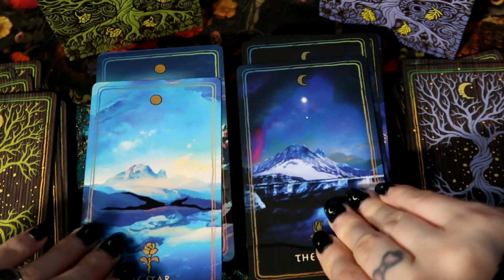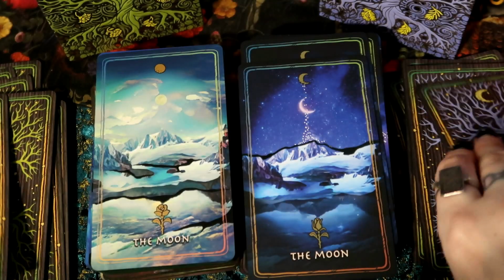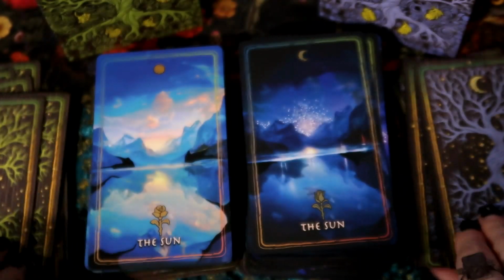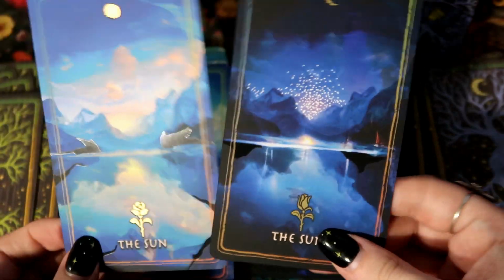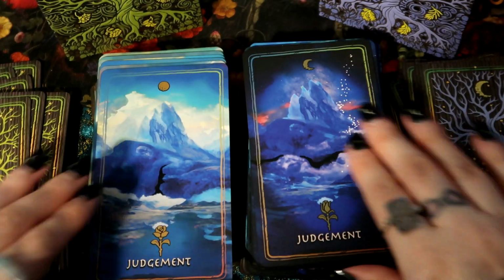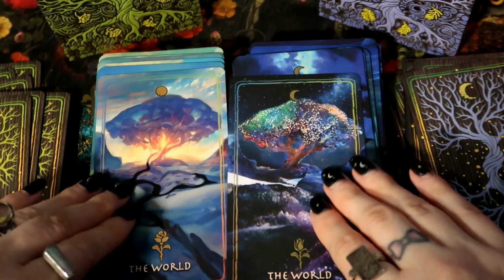So I think this deck reveals the spiritual journey of a modern traveller. We have the Star. Again, I love the pink. Then we have the Moon. We have the Sun. It almost makes me think of a painting. It's making me think of certain paintings and portraits. So if you love art, it's a very artsy type of deck. You have Judgment. We have the World.